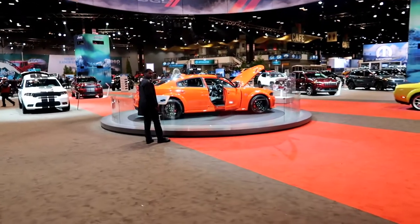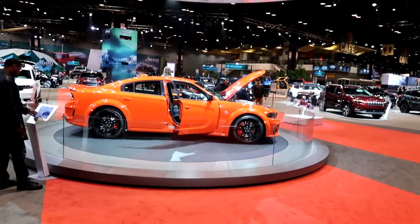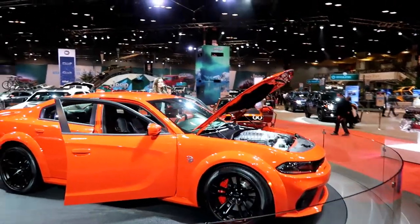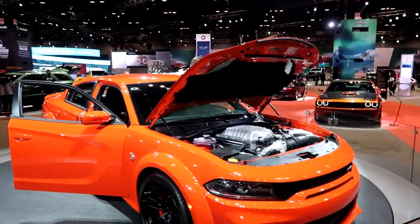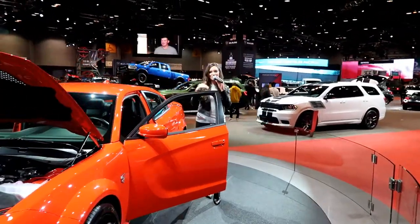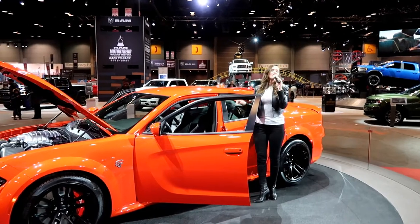And you can also see there's an 8.4 touchscreen display. Now on that you have access to your SRT performance pages and the state-of-the-art technology. We have our fourth generation Uconnect. So that includes Apple CarPlay, Android Auto, and the Charger Hellcat comes standard with the premium Alpine sound system. However, you can also get my personal favorite, the 19-speaker, 900-watt Harman Kardon sound system, and that is the ultimate in sound experience.